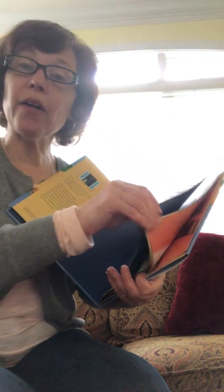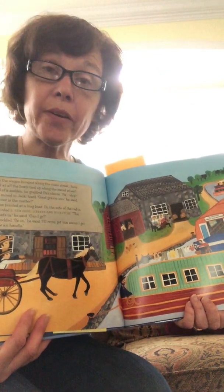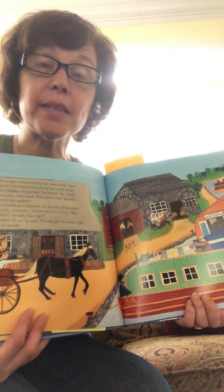Can you retell the beginning of the story to mom and dad or brother and sister? Think about who the characters are and what the main character's problem is. Okay, turn and tell somebody right now.